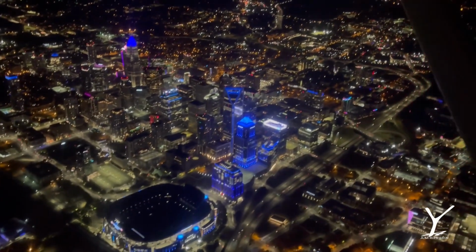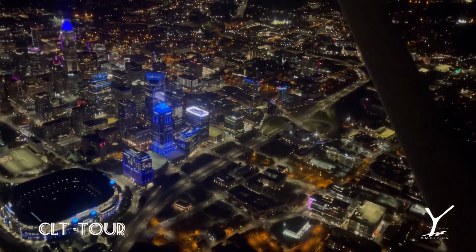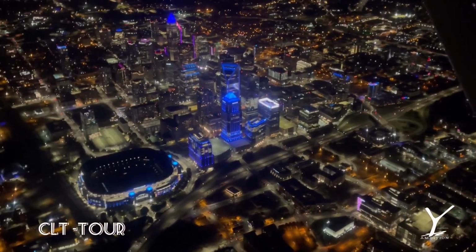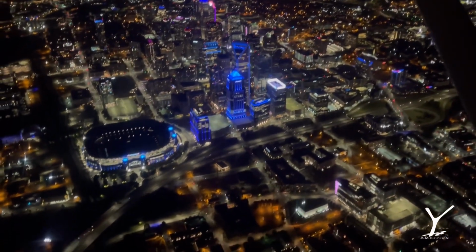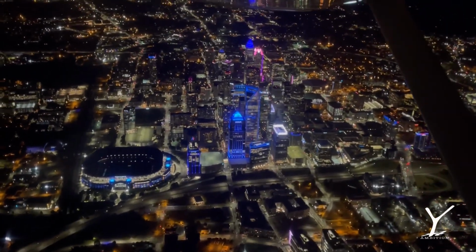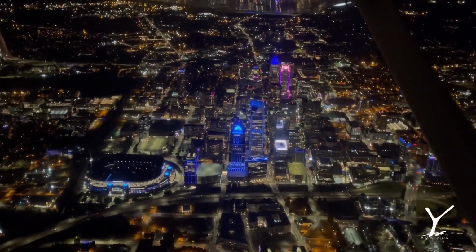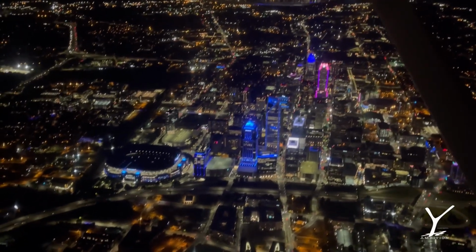then flew towards here, which is the CLT tower in the Class Bravo airspace called Approach Control. Asked them if we would be allowed in, and they did. They asked us how many loops we wanted to make. I think we said 2, and flew around here and got to enjoy this very spectacular view of Charlotte downtown.